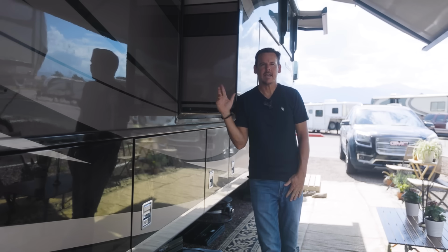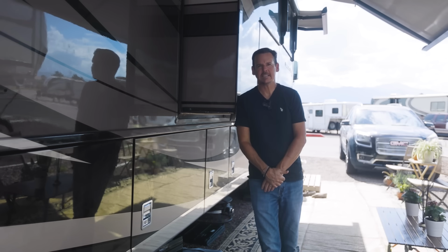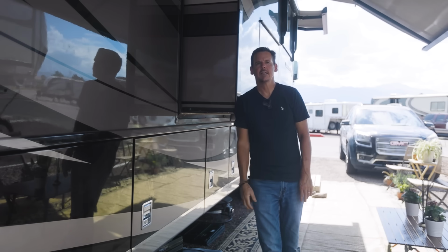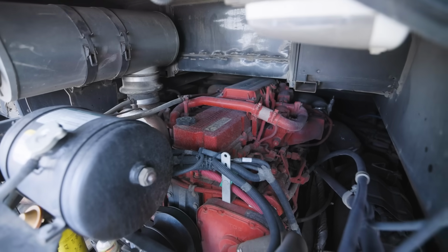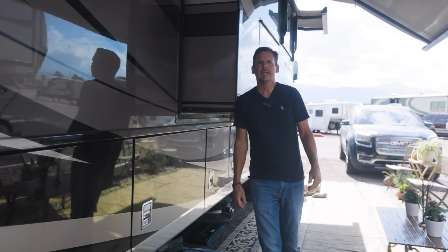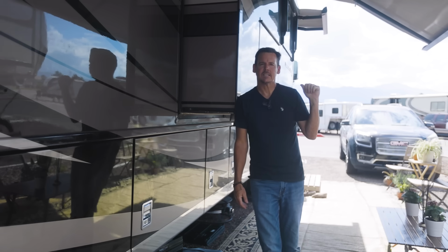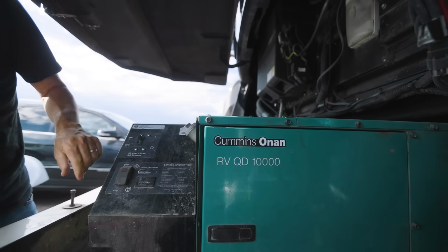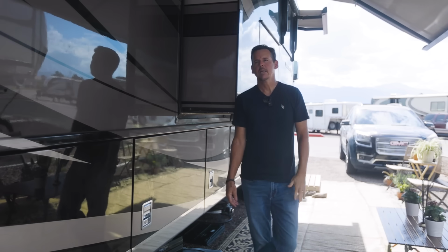We have a Newmar Dutch Star. It's a 2017. It's a 4369 model, which means it has a bunkhouse. It's got the 2 baths. It has a 450 Cummins diesel engine, plenty of power. It's got a tag axle on the back. It has a generator up front, which is a 10,000 Onan. So we do not have solar because the generator gives us plenty of power.